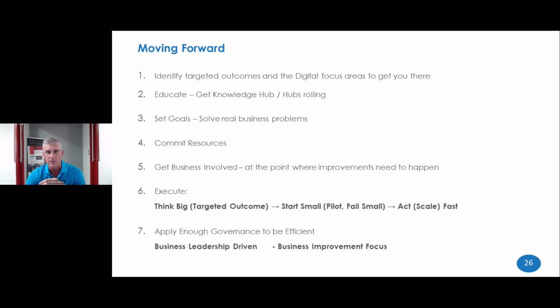We have our steering committee, we have our targeted outcomes, we have our high level goals. We know what knowledge hubs we're going to be reeling in here. We commit our resources to it, and then we start to execute. And this is where the whole concept of think big, start small, act fast comes into play. You want to take a concept like predictive, you want to get your knowledge hub set up, you want to think about having that capability everywhere in the organization and having a world-class OEE, huge, been proven for the global company, but you start small.